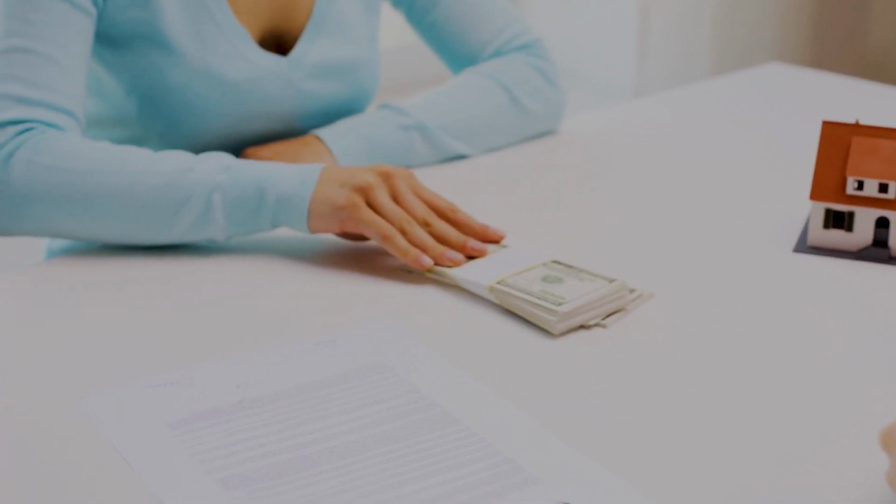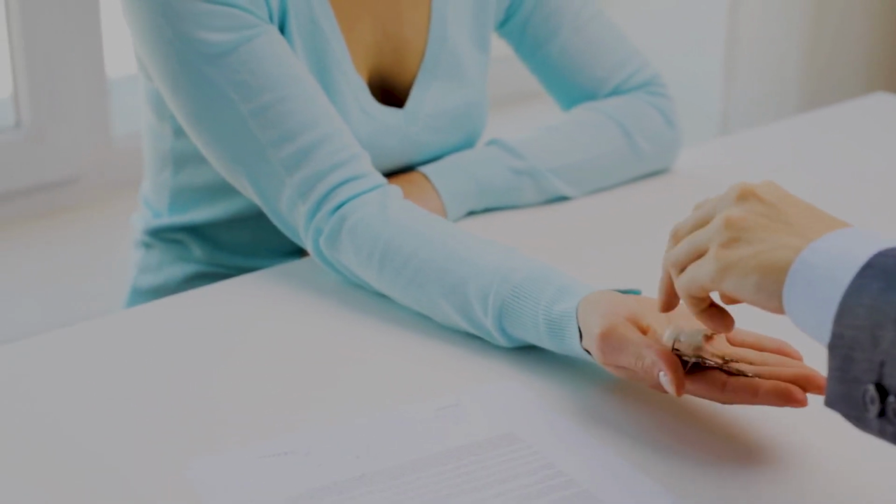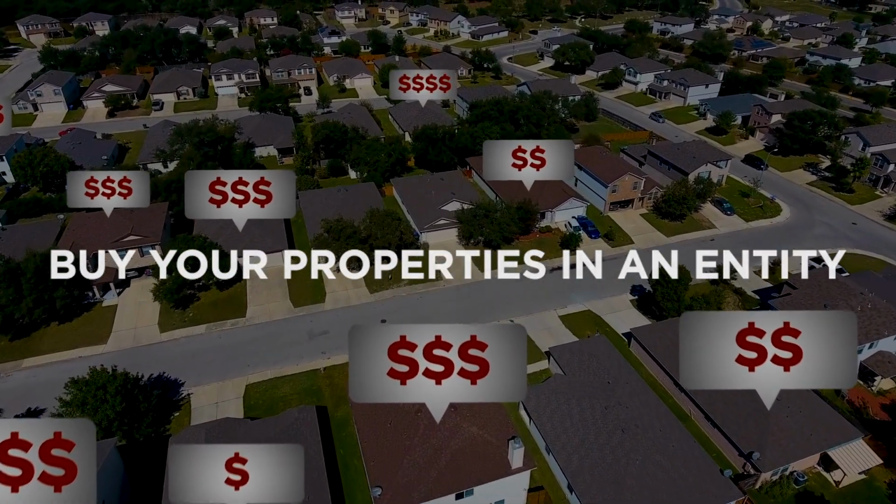When you are buying property in your own name, a certain set of rules apply. When you are buying property in an entity, a different set of rules apply. Not only do the banks now look at you and your affordability, but they also look at the entity and the performance of the entity. So, when you want to build a property empire, do not even buy one property in your own name. Make sure that you buy your properties in an entity.